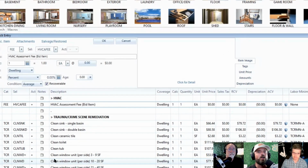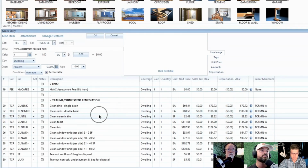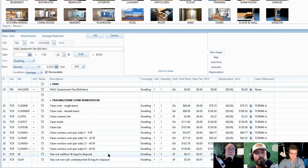Agreed. All right, we've got several new trauma crime scene remediation line items. Over the past 3 months, we've had dozens of these new TCR line items introduced into Xactimate. Most of these are bifurcated from the HMR category just because there is an increased labor cost associated with trauma work. We've got new line items for specialty cleaning, sinks, toilets, tubs, windows, as well as tear out a subfloor and bagging it for disposal and underlayment. Fehrman, what do you think?